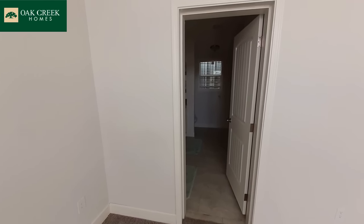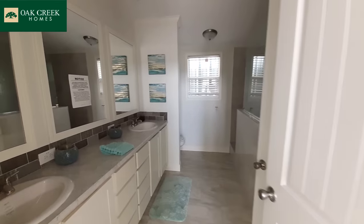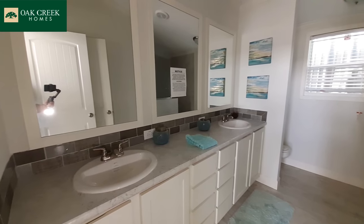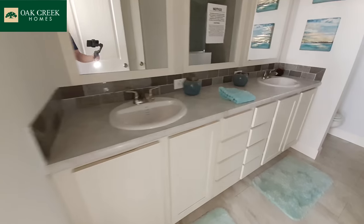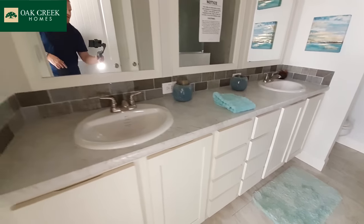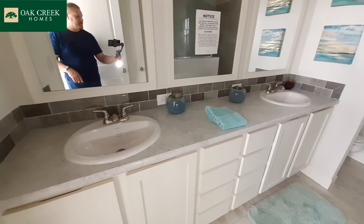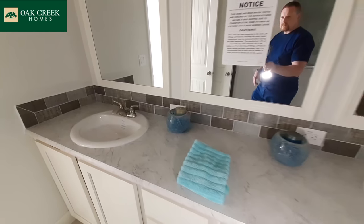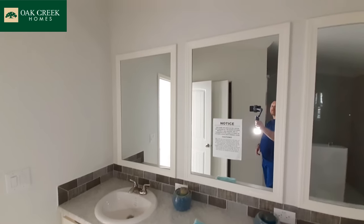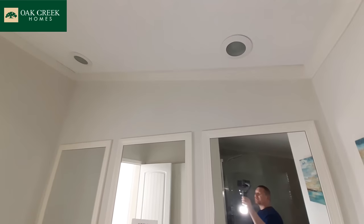Now, wait till you get to the bathroom in here. Yeah. This is a huge bathroom for a 1,000 square foot home. So you've got 8 drawers underneath your counter here. And look how big that counter is. Got 3 mirrors. So you're gonna have 2 lights up there.